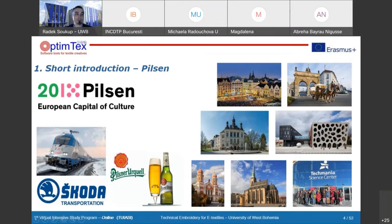And Pilsen is connected to the Skoda company. Currently they produce trams and trains and trolleybuses. The cars are manufactured in another city. And the Pilsner Urquell is a very famous product of Pilsen. It was the first pale lager in the world, which was brewed in Pilsen. And according to this beer, this type of beer is also called Pils. 90% of the beer in the world currently is Pils or Pilsner, as it's called.